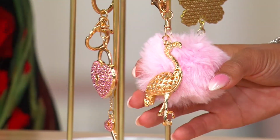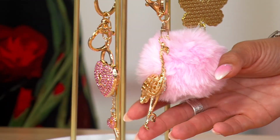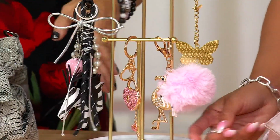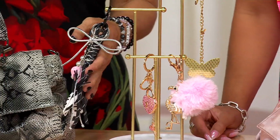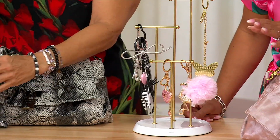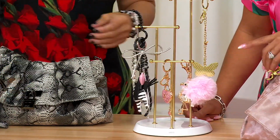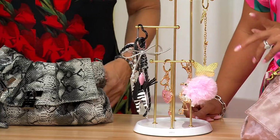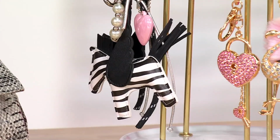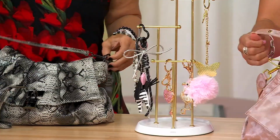Look at the flamingo. This is really great to accessorize the bag you're picking up from Sharif, or any bag you may already have from Sharif that you love, or bags that you have in your closet. So, the zebra, the butterfly, the heart, the flamingo. 909-413 is the item number. I just wanted to point that out because for $23, you really elevate your bag.